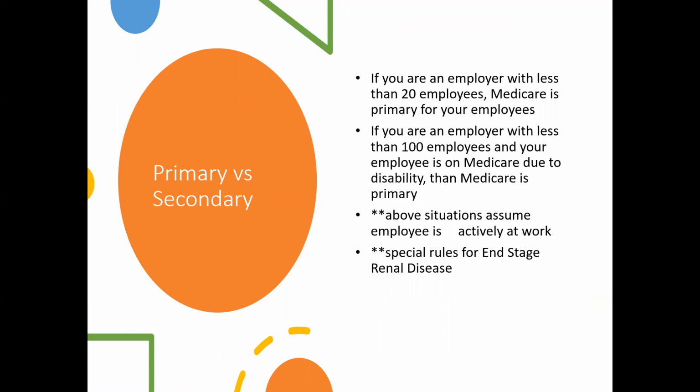The above situations also assume that the employee is actively at work. I stress this because I've seen it happen where people are over 65, they've stayed on their employer plan, and then they just elect COBRA because that's what they think they should do. Well, after that, Medicare is going to be primary once they're no longer actively at work. And then claims don't get paid and it gets ugly.